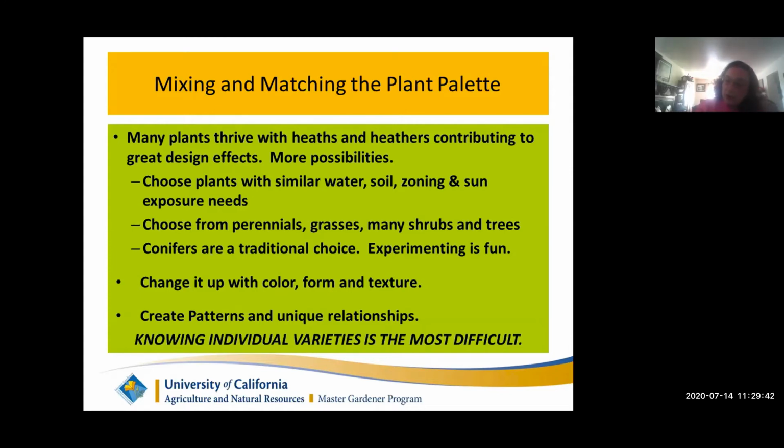Conifers are a traditional choice. Grasses, any rhododendrons, things like that always do really well. But experimenting can be fun. And in the years that I've been working with Heathers, there have been very few plants that don't work well with Heathers, so long as you respect the choices of fertilizer and water needs and sun exposure.